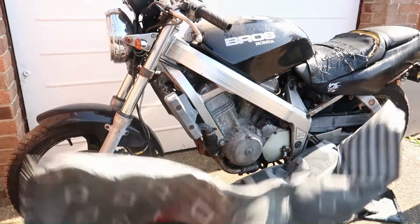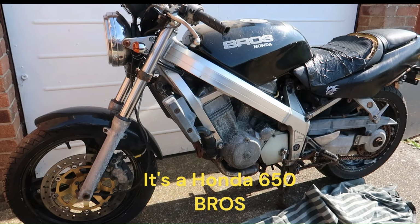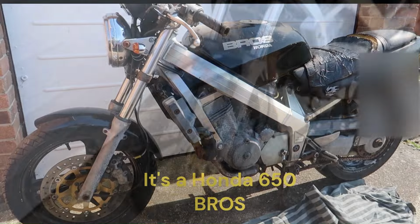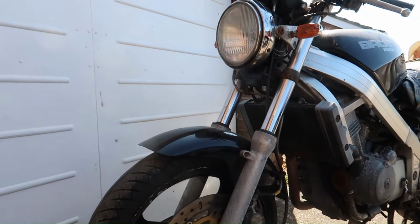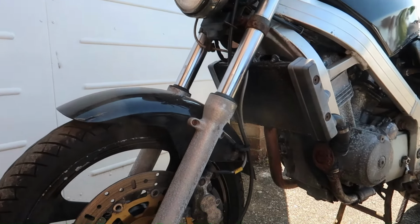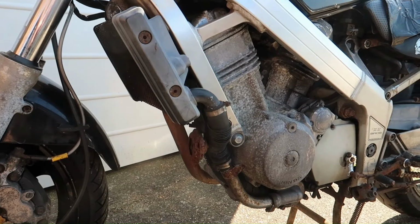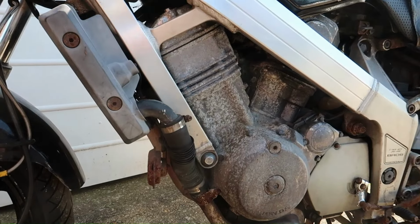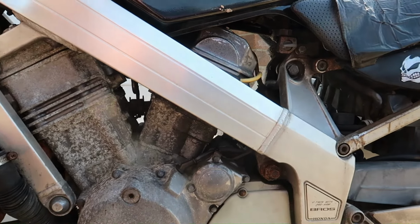So here is the great reveal. 3, 2, 1, go. Honda 650 Bros, known in the UK as a Bros, but known in the US as a Hawk GT. I think the Hawk GT sounds better, but it's the same bike, so it doesn't make any difference.